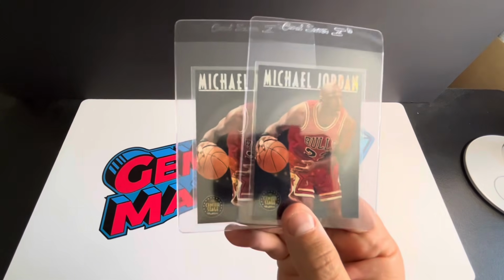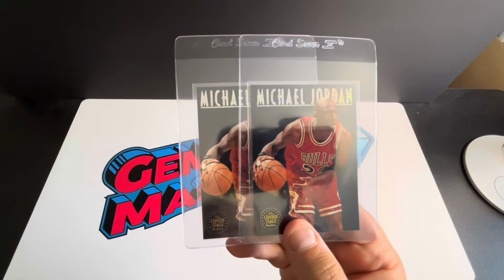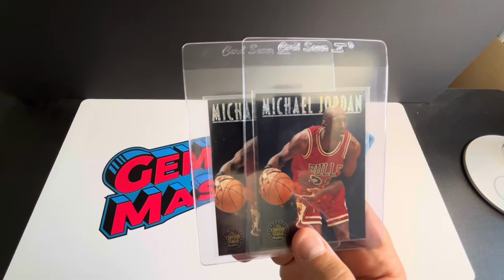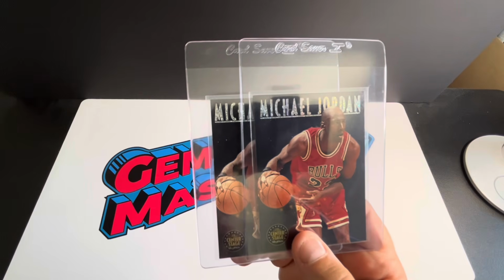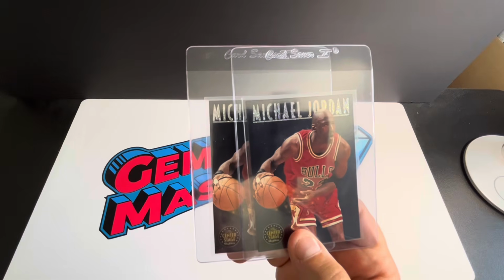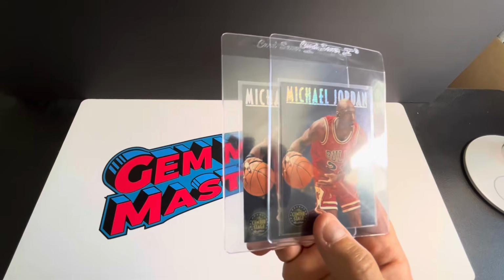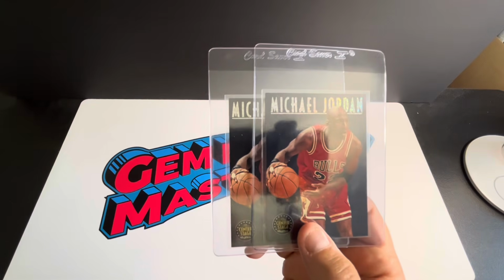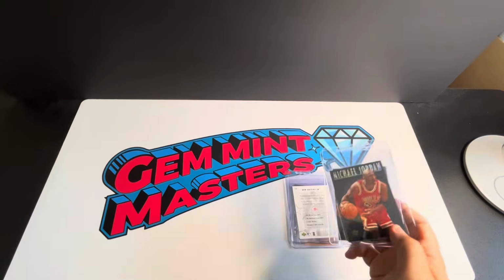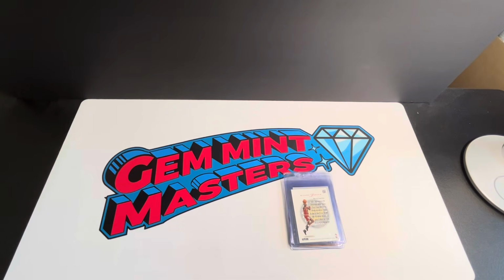We got two more Michael Jordans. We got the Center Stage here, two of these, '93 Skybox, I think. Really good-looking copies, maybe not 10s, but this is a really hard card to gem and super valuable as the grades go up. So I like the potential of these getting a higher-end grade, you know, 7 or 8, which again carry some nice value. I think I paid about $10 each for these, which I thought was a steal, because usually they go for quite a bit more than that.